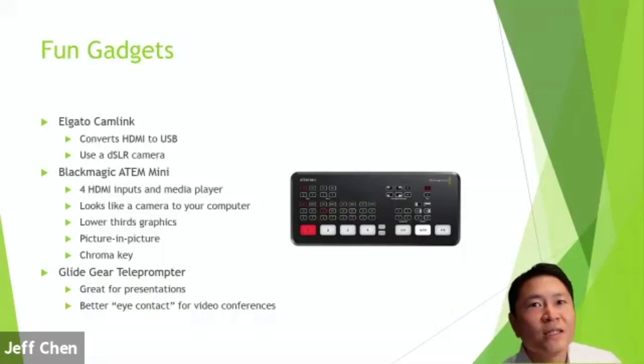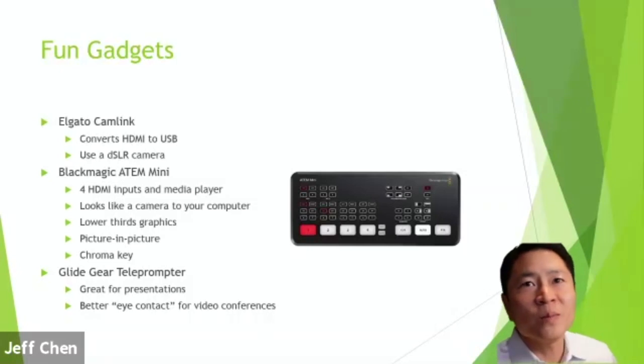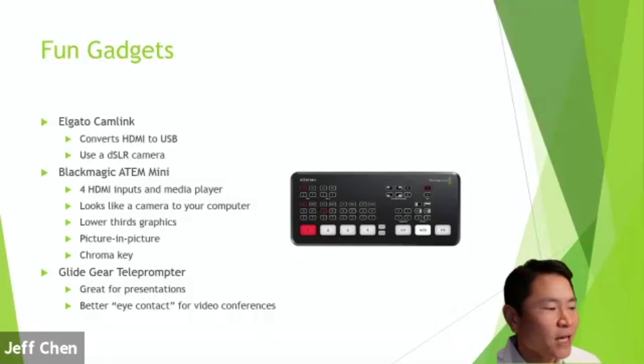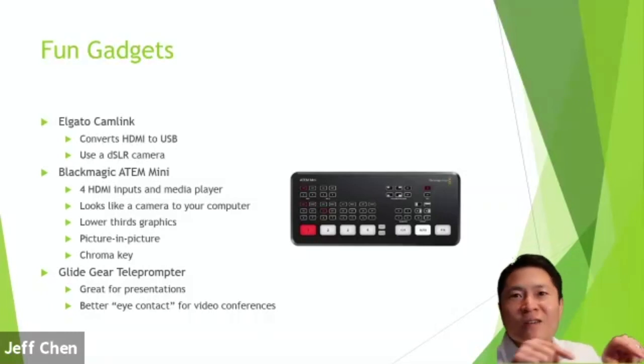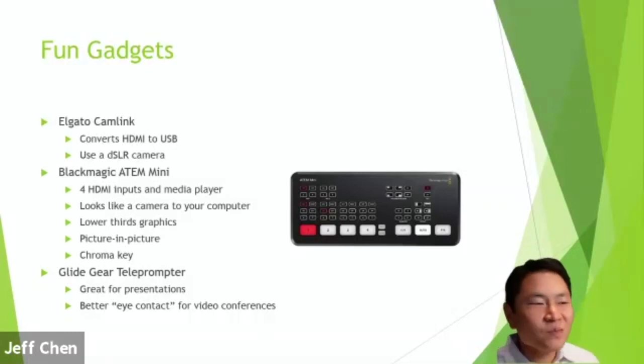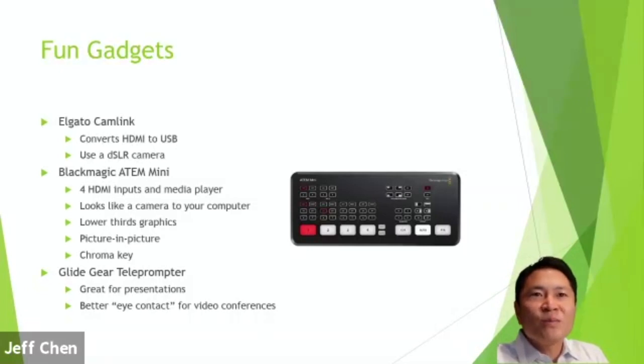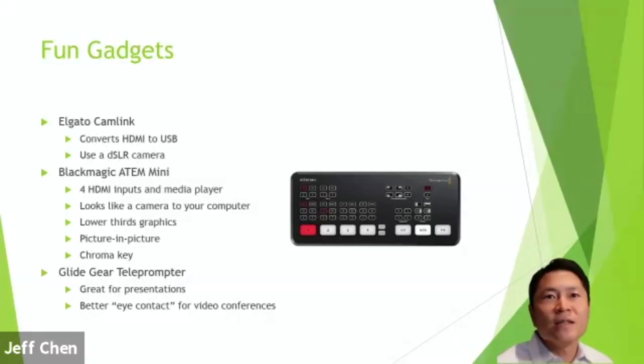The other thing that I had fun with is the Blackmagic ATEM Mini, and there's a picture of it here. I can't show you it because it's in action right now, and it's on a very short cord. What it does is it takes 4 HDMI inputs and allows you to switch between them. One input right now is my computer, so I'm showing this PowerPoint slide. Another input is my camera, so I can mix them together.